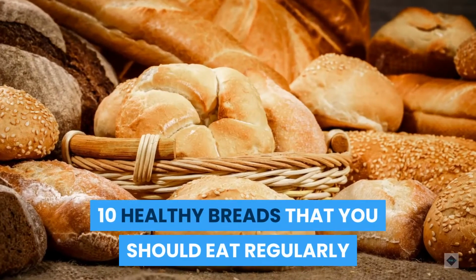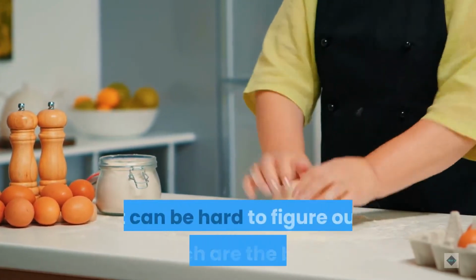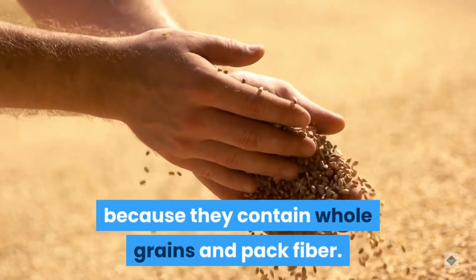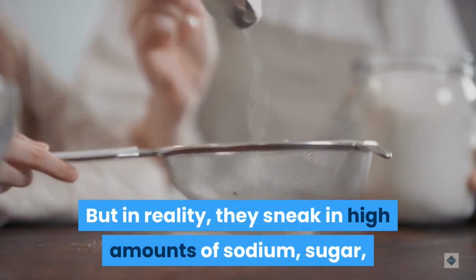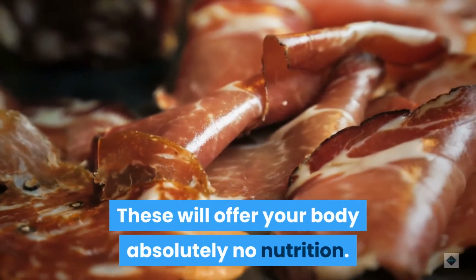10 healthy breads that you should eat regularly. With so many varieties of bread lining grocery store shelves these days, it can be hard to figure out which are the best. There are countless loaves that claim to be healthy because they contain whole grains and pack fiber. But in reality, they sneak in high amounts of sodium, sugar, and refined flours. These will offer your body absolutely no nutrition.